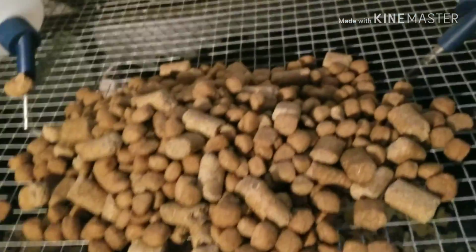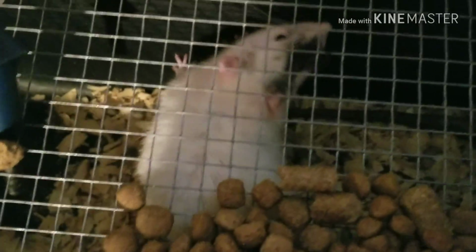He's a cool guy though. And then up here we got some more males. They're all pretty big, really. All the males are pretty good size. You see, that's one of Pinky's sons. He's pretty ginormous too. I don't know, his genetics are just pretty big.